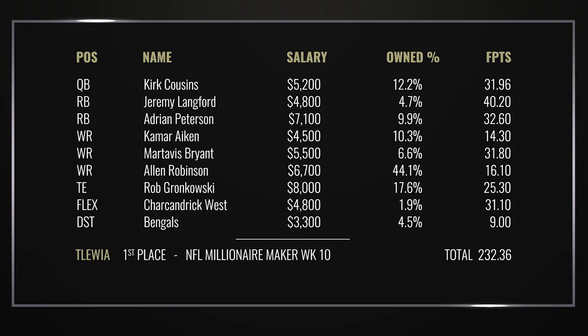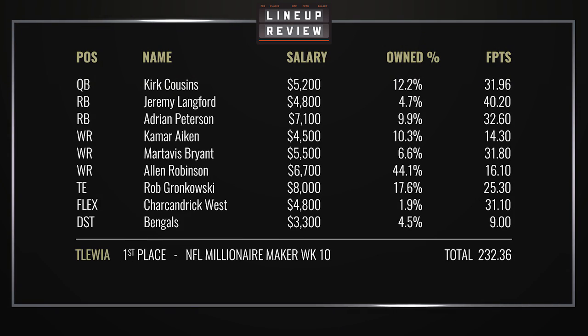So, the Millionaire Maker winner for Week 10 of the NFL season, T. Luia. I don't know if I'm saying that right, but there's a couple interesting points about his lineup right off the bat. He used Kirk Cousins at quarterback, but he didn't pair him with any Redskins wide receivers, so that was kind of interesting. He used an RB in the flex, so that means he used 3 running backs instead of using 4 wide receivers, which I thought was interesting too.